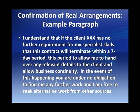I understand that if the client XXX has no further requirement for my specialist skills, that this contract will terminate within a 7-day period, this period to allow me to hand over any relevant details to the client and allow business continuity. In the event of this happening, you're under no obligation to find me any further work, and I'm free to seek alternative work from other sources.